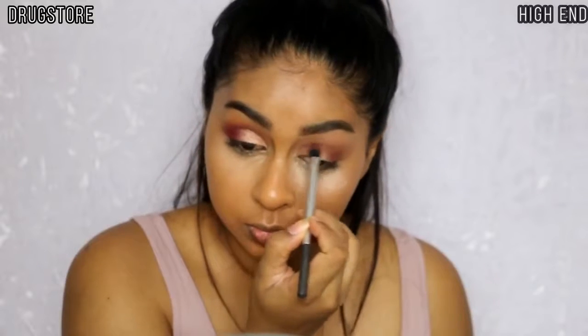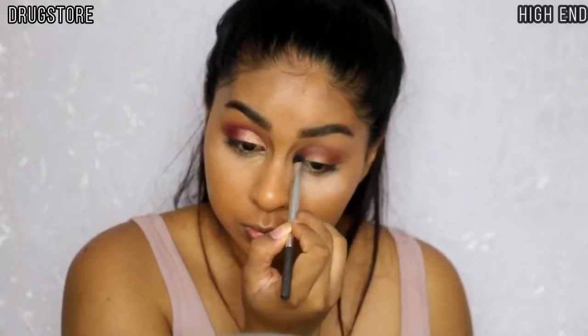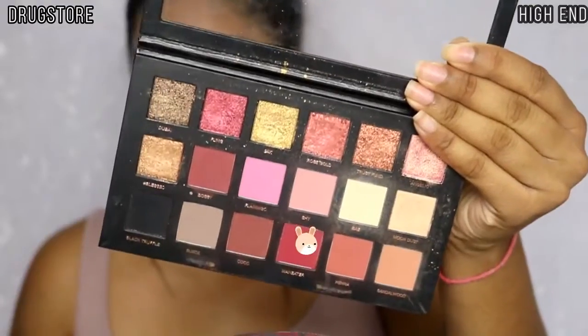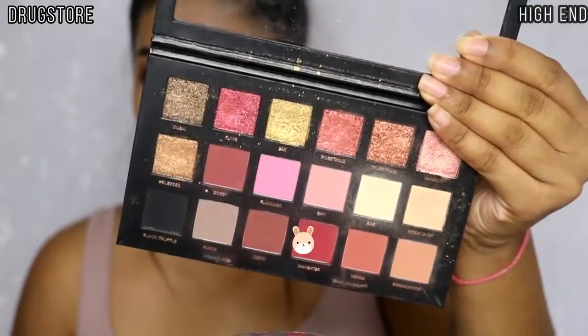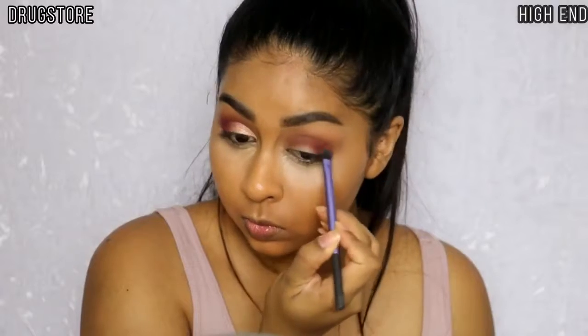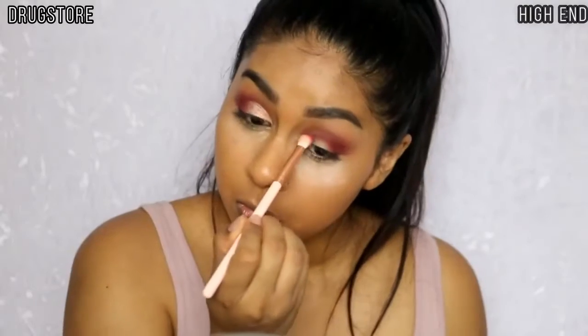I hope that's the right shade that I'm saying. And I'm just going on top of that, just blending it in. And then I went in with Man Eater, which is exactly the same, like deep reddish colour, and they're both matte. And I went into the outer third and in the crease area as well.